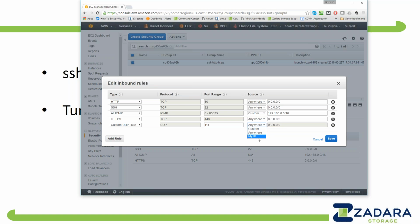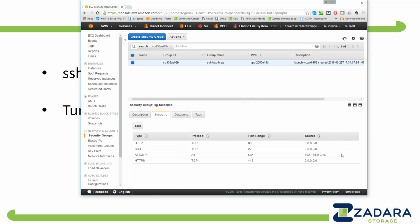You can also specify my IP, and then it'll just pull out wherever you're logged into, or you can give a custom one, like this one here. So you give it your custom address with a CIDR here, and then anyone in that particular subnet can access it. Typically you do that if you had a remote office, then you would give it the IP address at that point in time. And then you can cancel or save it, and then you're all good to go.